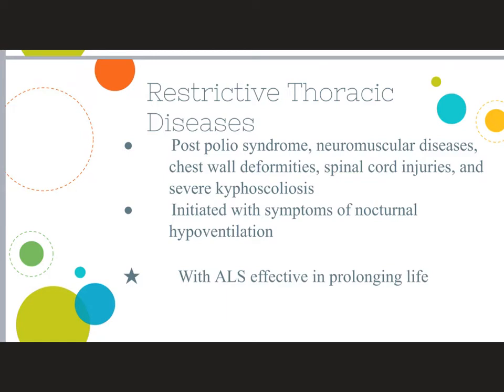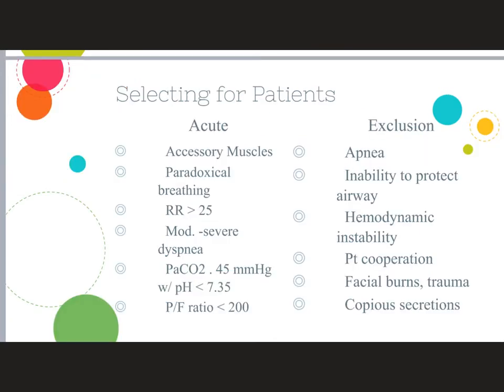ALS, also known as Lou Gehrig's disease, is amyotrophic lateral sclerosis. So that's progressive muscle weakness. So as the disease progresses, all of their muscles throughout their body are going to start becoming more weak, and that includes the diaphragm. So these are important to know. Know when to select these.